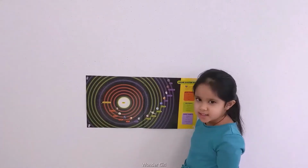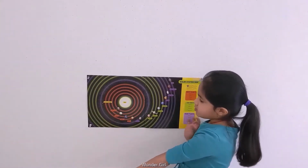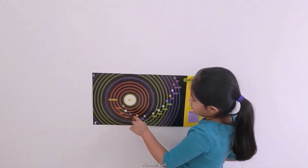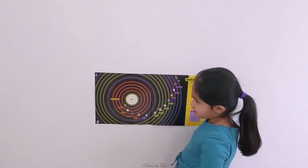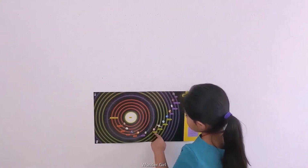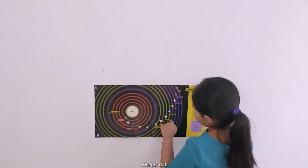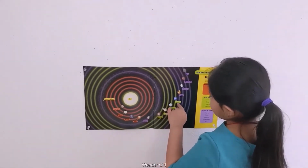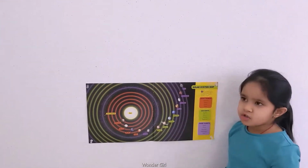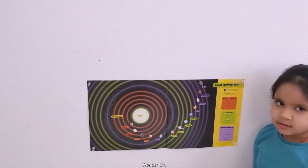About the planets, I have the chart of it. Sun and Mercury, Venus, Earth and Mars are rocky planets. These are the gas planets: Jupiter, Saturn, Uranus, Neptune. The purples are dwarf planets.